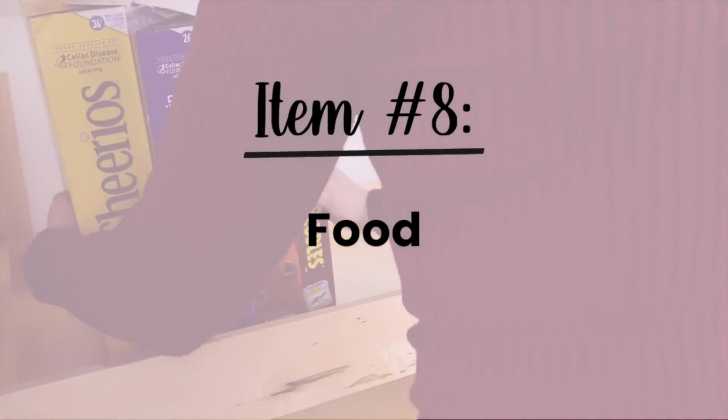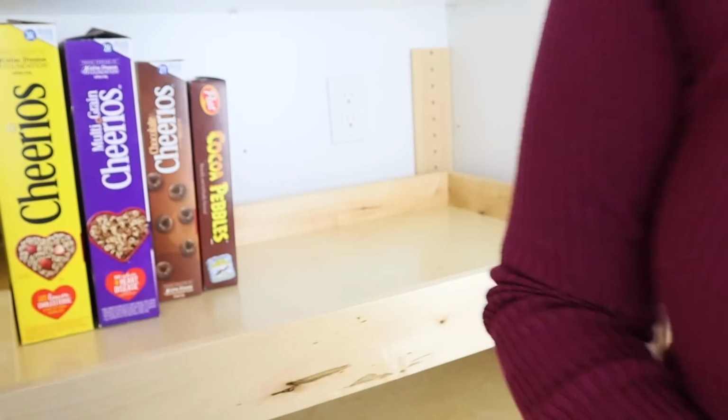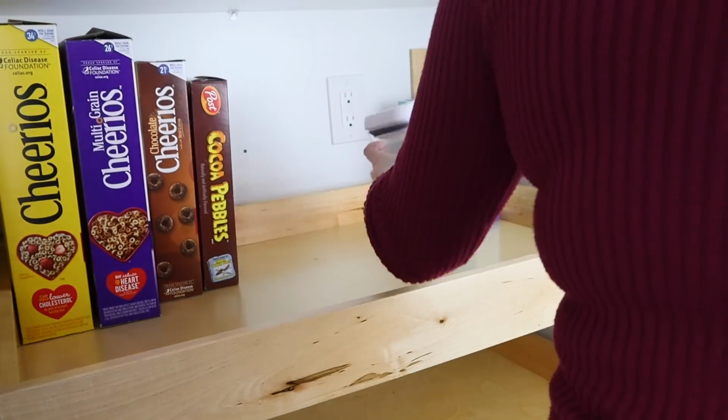Another thing that's going to make your life easier when you come home from holidays is having your food decluttered. So let's say you're about to go on holidays, make a conscious effort to actually use up the food that will go bad while you're gone. Use it up, natural decluttering, I like to call that, or just get rid of it if it's going to go bad by the time you come back.